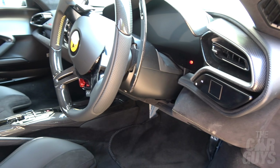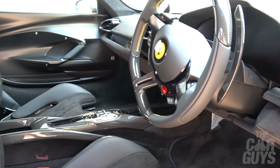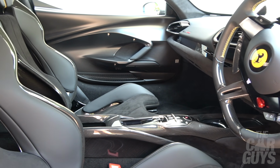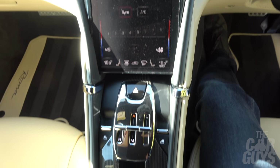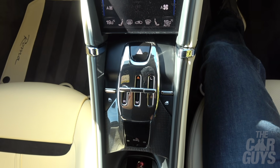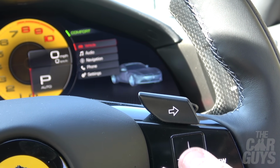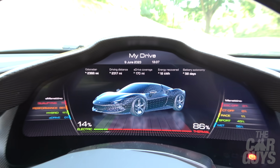Now, the cabin is based on the same digital interface as the SF90, but softened slightly. And there's no denying it is stylish and futuristic. When I tested the Ferrari Roma, I found the haptic feedback controls to be overly fussy, needlessly complicated, prone to pressing in error, and a step too far. It's rubbish. Just because a car has an electric motor, why does everything have to be digital?